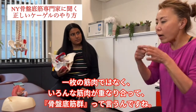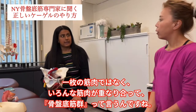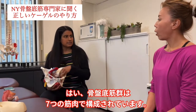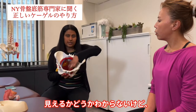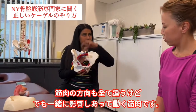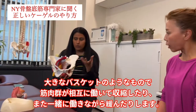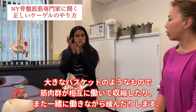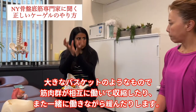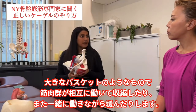So not one muscle, it's so many different kinds of muscles together. Yes, it's 7 muscles that connect together. In here, I don't know if it's visible. They're different directions, but they work together. They work like a basket. They work like a sling. They all contract together and then they relax together. So it's a big basket of a muscle inside pelvis.